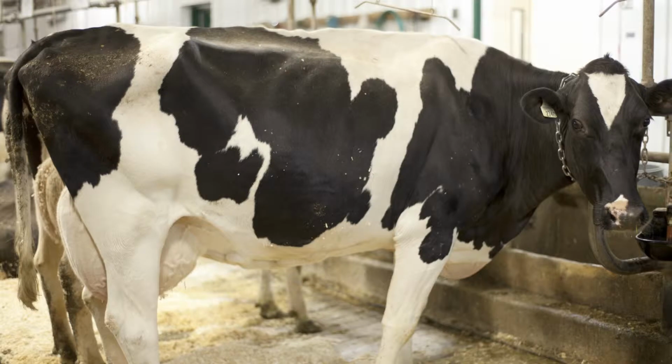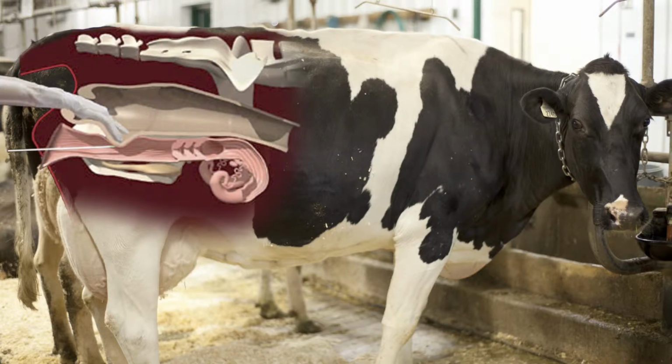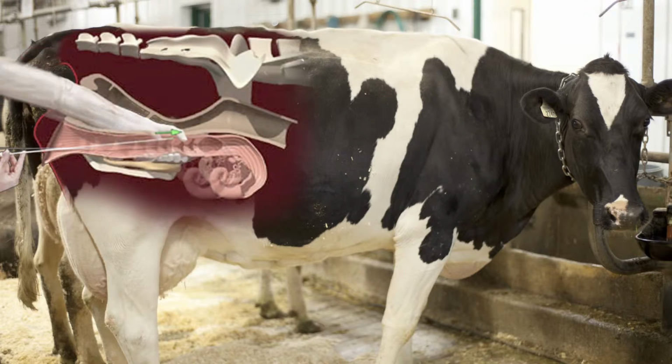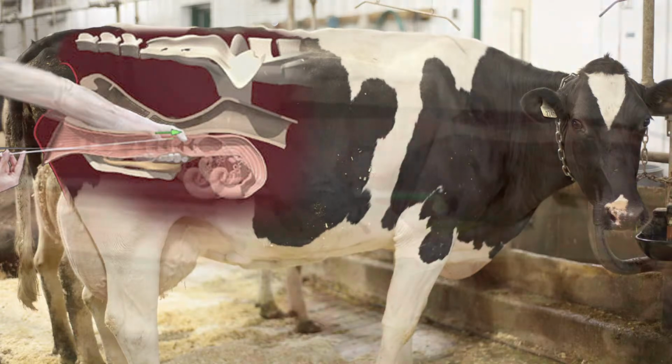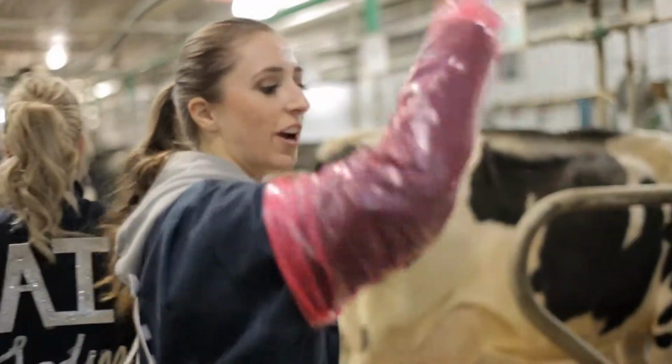First off, make sure external genitalia is clean to avoid contamination and infection. Then you're ready to enter the rectum. Keeping the gloved hand even with the inseminator, slide it along until you feel the cervix. Find the opening and move the gun through to the far end of the cervix. Right outside the cervix and just inside the uterine body is where the semen must be deposited. This placement gives the sperm the best chance to fertilize the egg. And we are done!